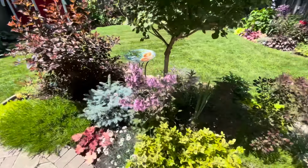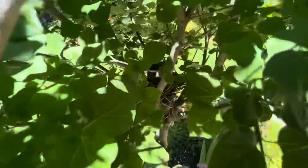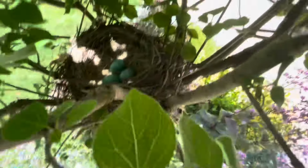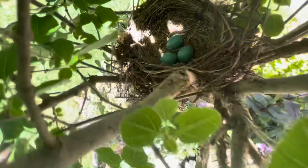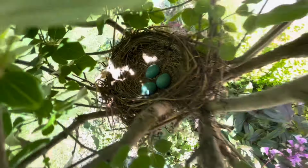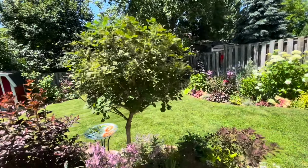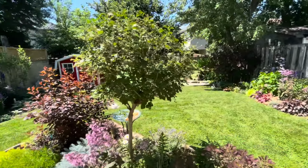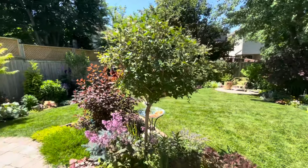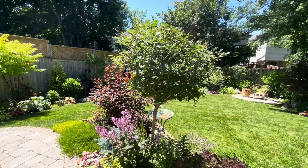Oh yeah, the other thing I want to show you is that there's a bird's nest in here now. But you can see them there. Yeah. This is a robin's nest. The robin's getting used to me. The mama hasn't tried to fly at my head anymore, so she knows I'm not here to get her babies.